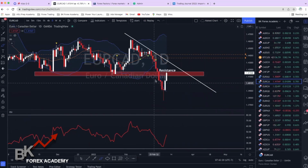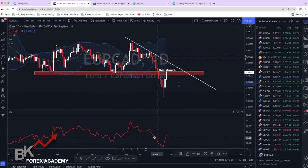So I'm on the daily time frame, okay? You can keep these indicators on here. I'm not going to change the way that they look right now because I'm going to end up deleting this. So basically you have your Bollinger Band and you have your RSI. What we want to see is that we have a trend in structure. So we have a downtrend on the daily. Price has pulled back to our resistance zone, which was previous support.